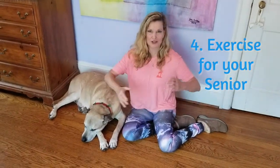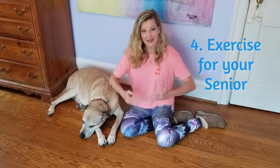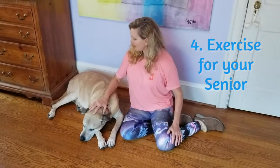Tip number 4 is exercise. We know when we have young dogs, especially sporting dogs and dogs that love to run, sometimes we have to run them 8-10 miles a day on a bicycle or however we do it. But as they get older, just like people, their activity level slows down. As I just mentioned with Smiley, his muscle mass has lessened a little bit, so you still want to keep those muscles moving.